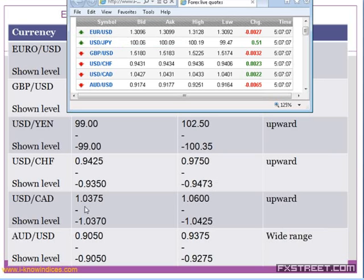Then Canadian dollar. 1.0375 was the expected low in this particular week, and they went up to 1.0370 area, and then 1.06 was the expected high, but they have shown so far about 1.0425 area, 1.0433 now, and they are expected to breach that and go further high to 1.05 to 1.06 area, depending upon the triggers they get, and depending upon the traders' pending positions.